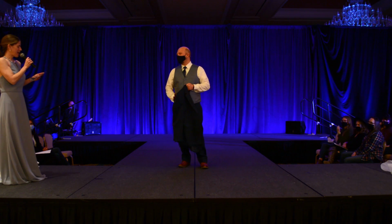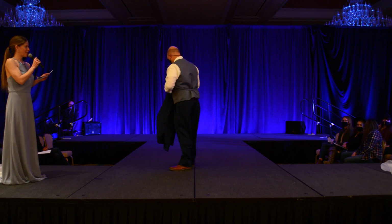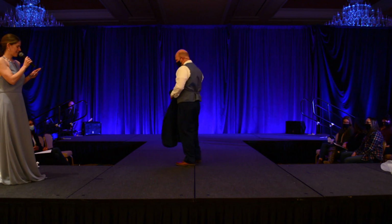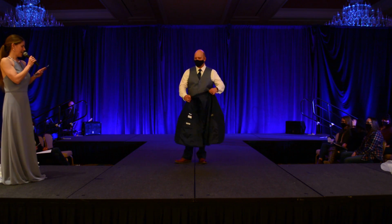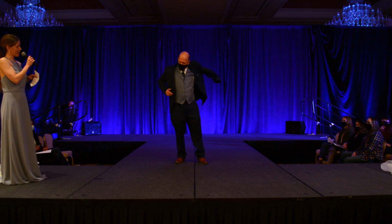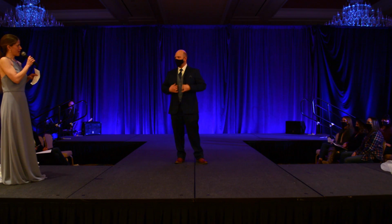So he is wearing a Michael Kors. It's a blue performance wedding suit. This has Cool Max stretch fabric. It's a single-breasted 2-button suit, and it is also available in men and boys. He's wearing it with a full Windsor tie and the full back vest as well.